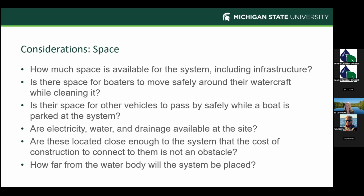You have to think about the system and how much space it's going to take. You want it to be safe for people to operate. No one's going to get run over while they're trying to clean their boat. Traffic flow is not impeded. You also want to think about the space as far as the risk of things getting washed right back into the lake. You want to prevent that. And you want systems that are really close to where people are doing boating activity, because that makes it easier for boaters to find it and use it.